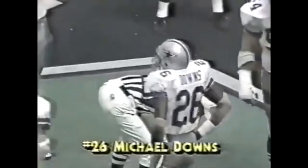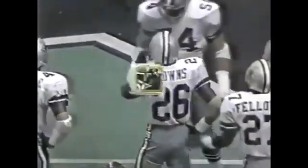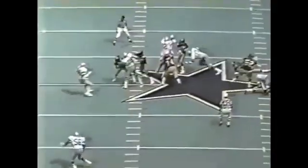It is high. Oh, intercepted. Michael Downs, number 26, had his hands on the football. The Cowboys leading the league at 15 interceptions and a chance right there to up the total. Watch Downs timing it perfectly. This pass thrown on target, but Downs had read it beautifully. Watch it right here. Gets his hands on that football, and it's a good thing he did.